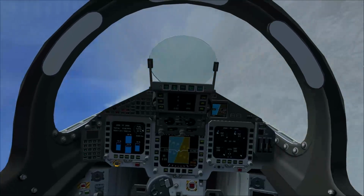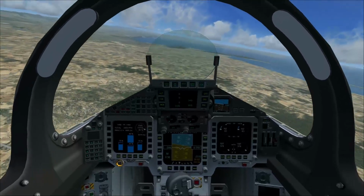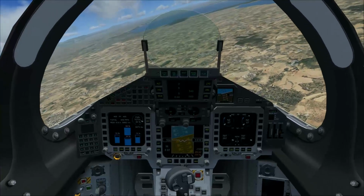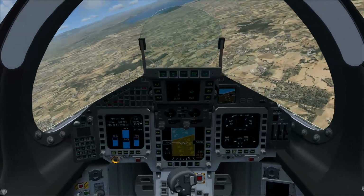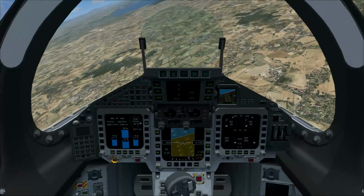Except for now I need to figure out which direction I need to go to get to the runway. Okay, runway is over here somewhere. Oh, there it is. I see the runway. Alright, throttling back, popping the air brake. We're at 500, so we need to drop that. Mach 0.6. Alright.